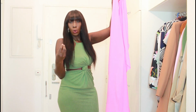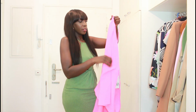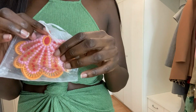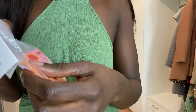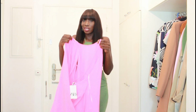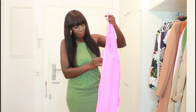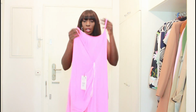It's a coral color, and I love it because the back is a bit open and it's one shoulder, and it comes with earrings as well. So if you like the dress, it also has earrings that you can put on with the outfit. I'm not such a big fan of the earrings, but I really love the dress. I got it in a medium, and the price for this was $59.95. So I will try it on so you guys see how this looks.